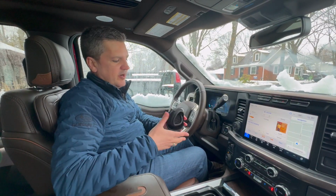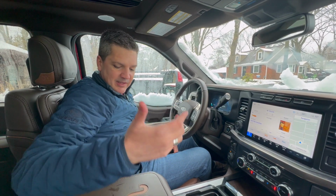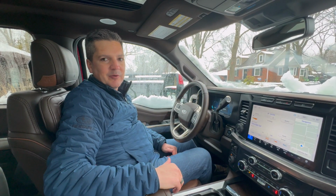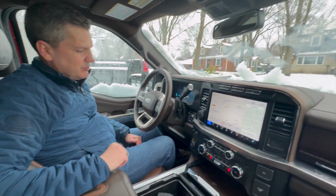Well, it is pretty cold out there today, but we're back inside and we don't need to worry about that anymore because I really like the King Ranch cabin. First of all, it has heated seats up in the front, it has a heated steering wheel and heated seats in the back. So everybody's going to be comfortable and warm inside of it. Also automatic climate control, again, to help us warm up.